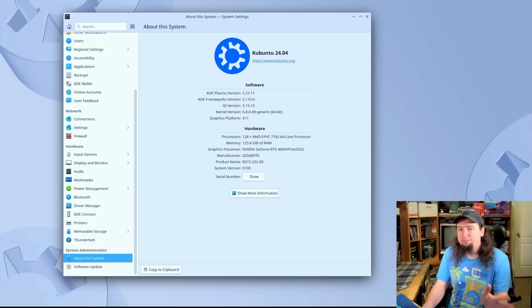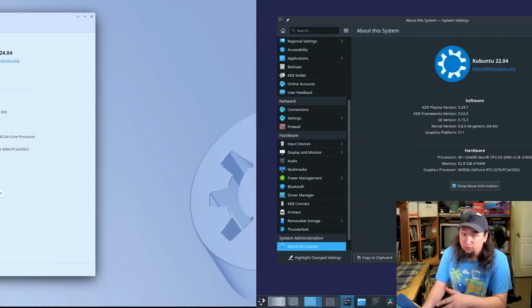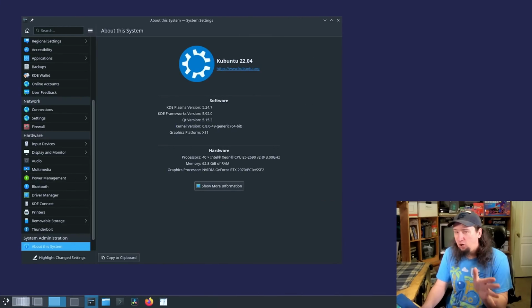But with that, I think we've covered all of the actual routing and physical side of it. So now we can look at how the setup actually works by looking at the servers. All right, so I have both servers up and running now, and this is the new Epic NVMe server, and this one is the Xeon hard drive server.